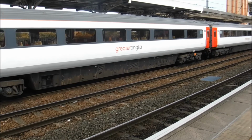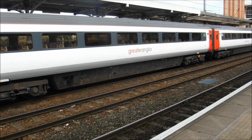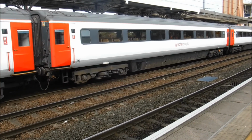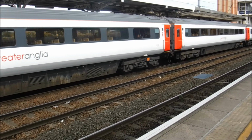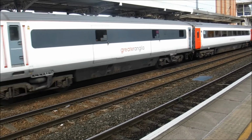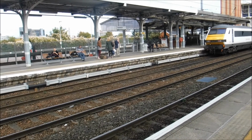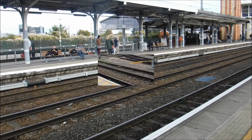Right, we've got a delayed 14:43 service to London Liverpool Street now, departing from Ipswich Station. It's been delayed because of a trespass incident. They're running non-stop to Stratford to try and make up time as a result. Off it goes. Next train at platform 2 is the 15:09 Greater Anglia service to London Liverpool Street.